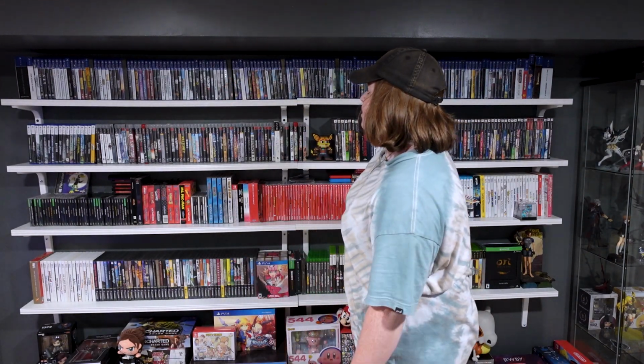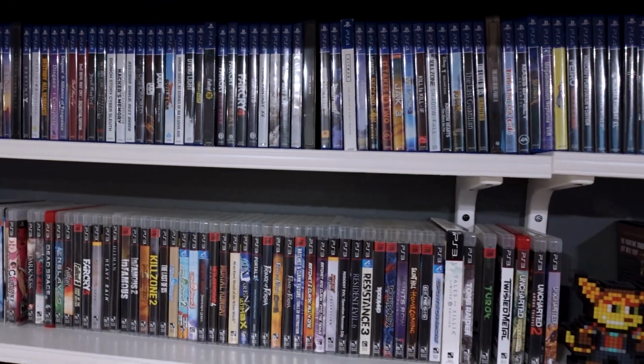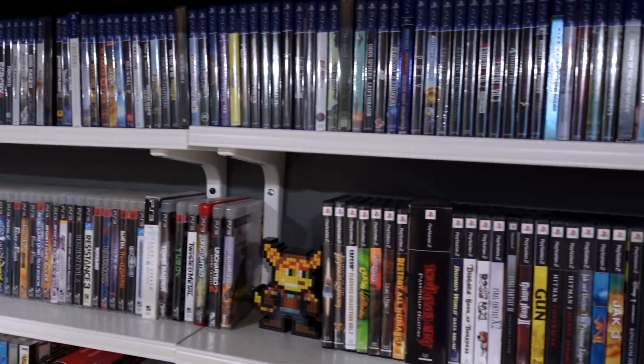This part of the game room, I think, is what interests most people, because this is kind of like our library. This is our chaotic... This is literally our games. This is the game room, if I should say so. Up top, you can see this is our PS4 collection, which is crazy.